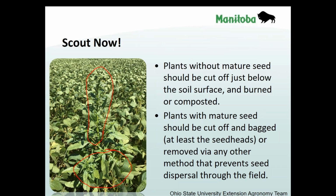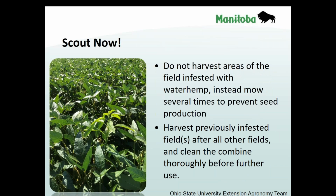The problem is I'm not sure if burning or composting mature seeds is going to destroy 100% of them, and we really don't want those moved off the field that they're in to another area to potentially spread. So that's a challenge for controlling those or destroying those. Pardon my misuse of the term.